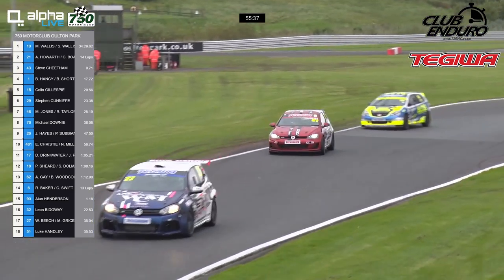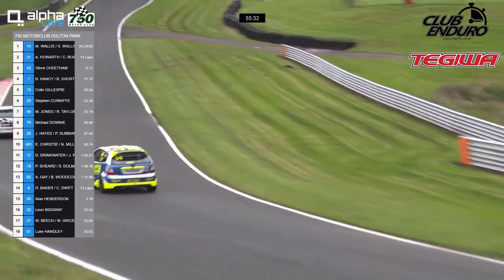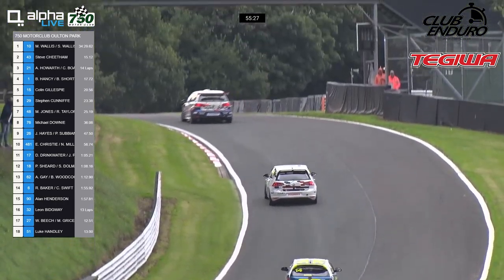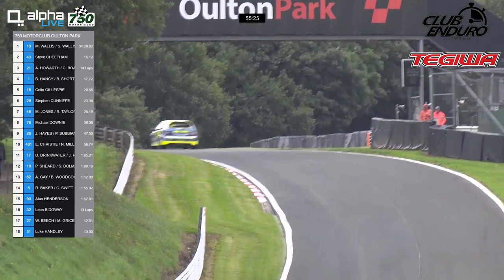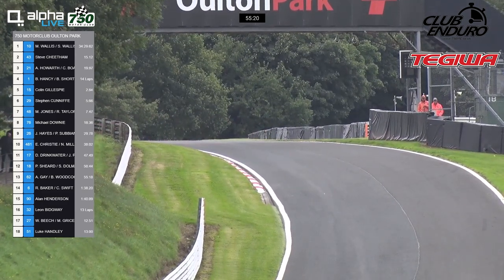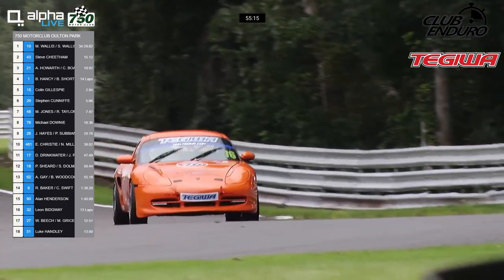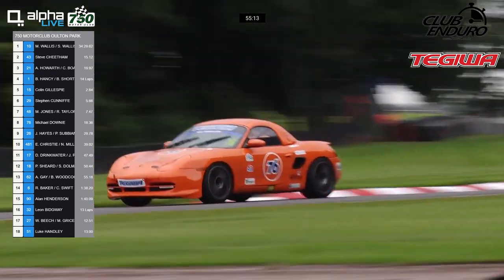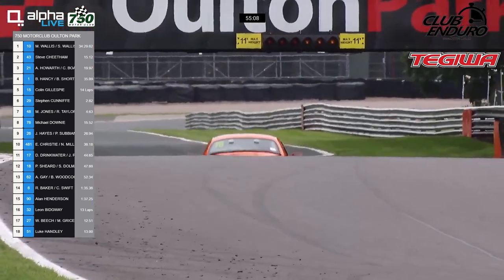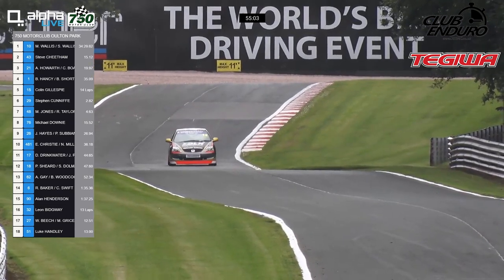So there is the 51 car of Luke Handley, one of a few drivers who have switched from Honda Civic to Volkswagen Golf for 2020. Maybe the feeling is that it's a more suitable package for the Club Enduro Championship, weighing up the reliability, the fuel strategy and all of these things as well. Switch cars this season. There's number 76, Michael Downey in the Porsche Boxster S, the driver from Haddington. And he's running in 8th place at the moment with him yet to make his stop.